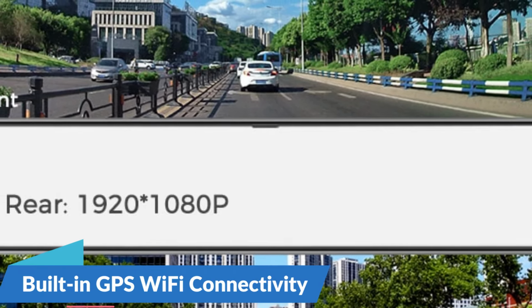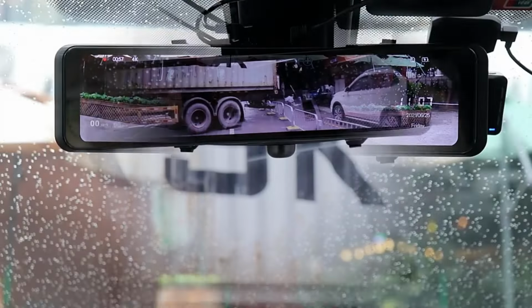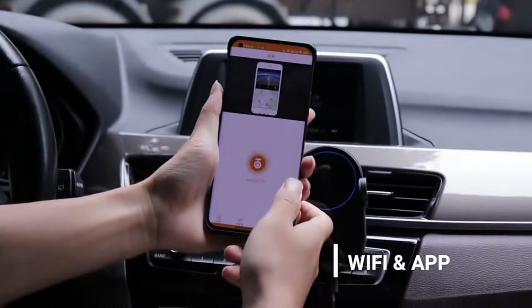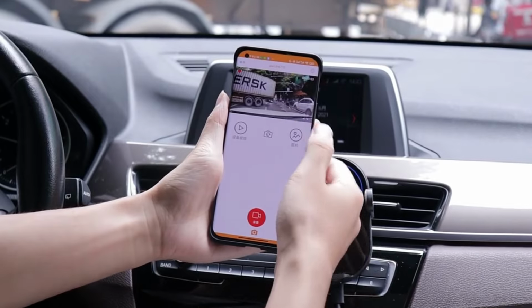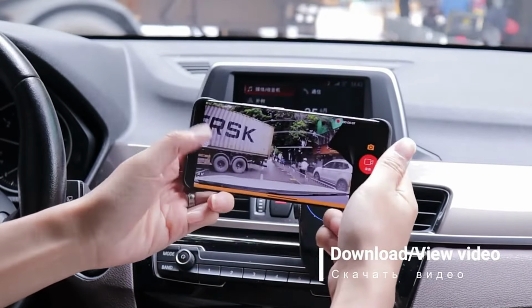Built-in GPS and Wi-Fi connectivity. With built-in GPS functionality, the OBDPEAK H6 allows you to accurately track your vehicle's location and speed, providing you with valuable information in case of emergencies or accidents. Additionally, the dashcam features Wi-Fi connectivity, enabling you to easily transfer and access footage from your smartphone or other devices.